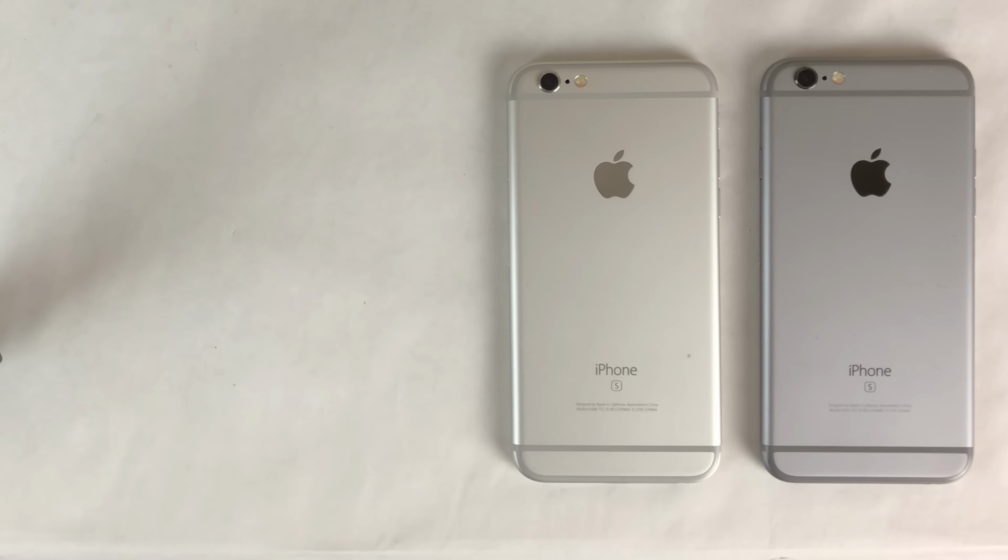The 6S was one of Apple's strongest products in my opinion. It certainly lasted the test of time. It's Apple's longest supported iPhone in terms of major software updates ever, supporting 7 major iOS versions.